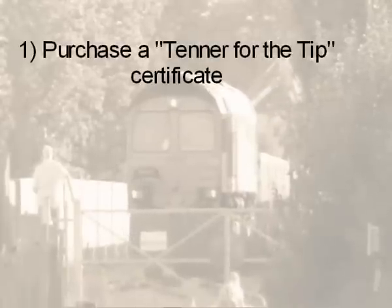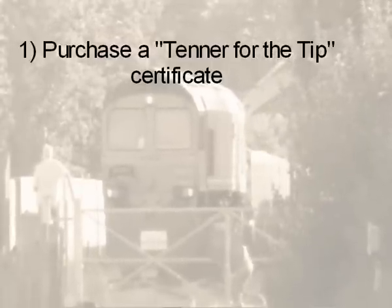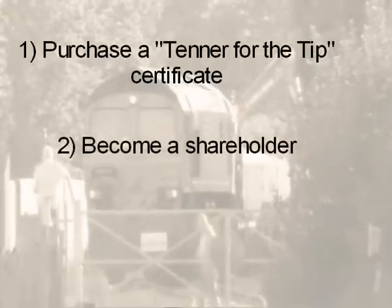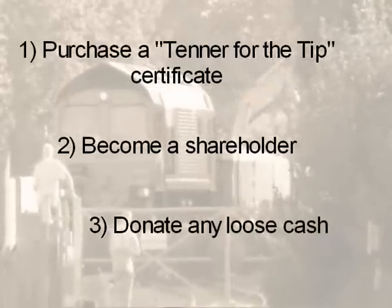There are many different approaches that you can take. Firstly, you could participate in the railway's Tenner for the Tip scheme. By giving £10 towards the project, you will remove around half a tonne of rubbish and will get a signed certificate with your name on it to state your contribution. You could also look at becoming a shareholder of the railway, or you could just donate via one of the collection boxes at each of the stations.